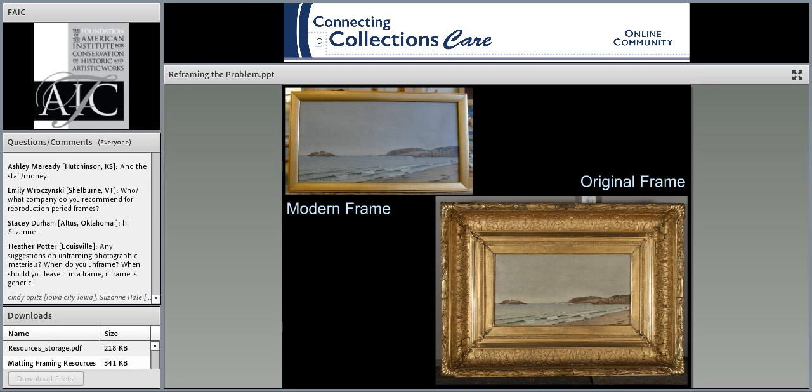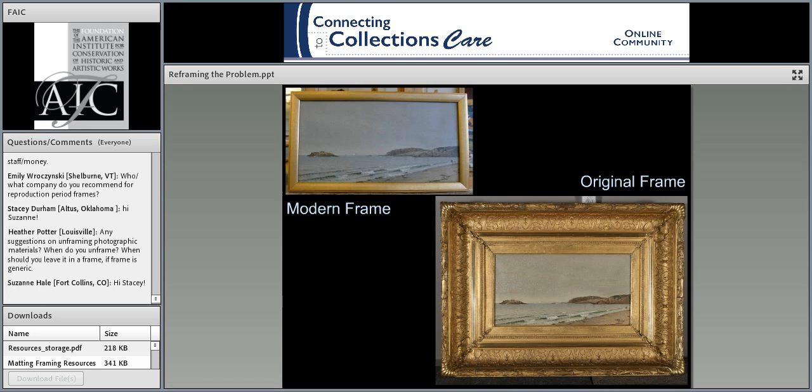Now, a really neat thing happened as I was working on this talk. We had this 19th century painting in the lab. The painting itself had come to the ICA several years ago, and it was in its original but extremely damaged frame. So the owner could not afford to have the frame conserved. But he loved the painting, and he had the painting treated, and he purchased a simple modern frame so that he could hang it on his wall and enjoy it.